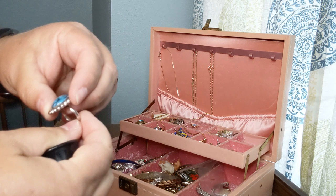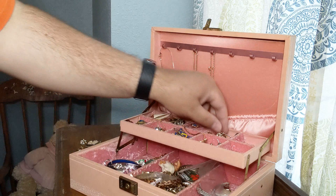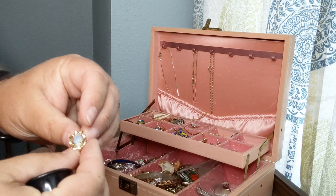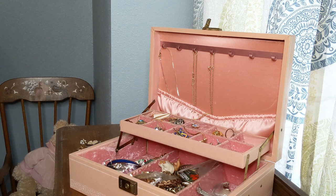There is a kind of a cool ring, but not marked. More really bad looking ugly rings. It's kind of an opal looking earring. Hopefully some of these have some matches on it. Looks like they do. A lot of this costume stuff is worth quite a bit of money too. This one's Sarah Coventry.